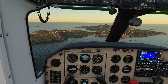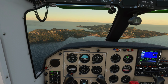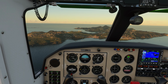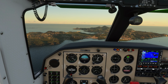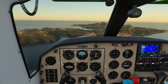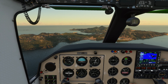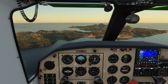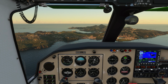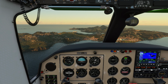Now, what I want is one dot below the horizon line on that attitude indicator. And that should give me, see that one dot below, should give me about 70 knots and 500 foot descent rate, which is what I want. All right, so St. Barts traffic, Anguilla 264, 2 mile final, runway 10, St. Barts.